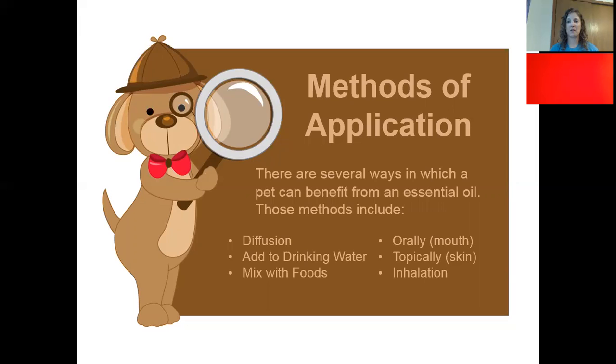So like for me, sometimes a drop of Peppermint Vitality in my water is too much. So for an animal, you're really going to want to use maybe that toothpick trick. I should have grabbed an oil out. If you guys don't know what the toothpick trick is, you're going to take an oil, and this is not a Vitality oil, so just bear with me. I'm just grabbing one out here.